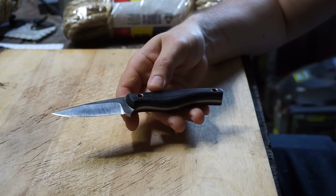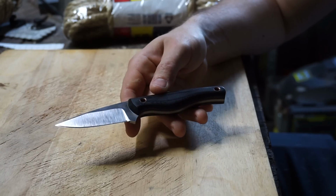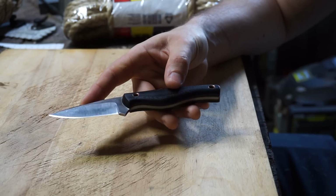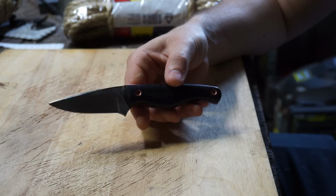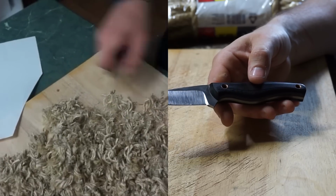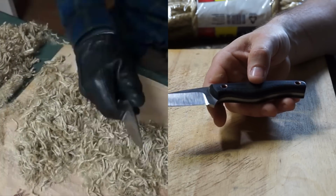CPM Rex 121, the longest lasting edge that I've so far come across on a knife. 69 Rockwell is the one here. The knife is generally sold at 67, I believe. This was a bit of a special one. This cut 1300 times through rope with its optimal edge that I found so far, and that was a 13 degree, somewhat polished edge, I think about 3000 grit edge.